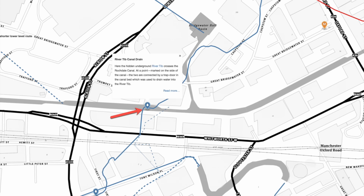Let's take a look at the underground map. There you go, that's our hidden underground Manchester map, courtesy of hiddenmanchester.org.uk. The blue line plots the route of the River Tib, and my red arrow points to the Rochdale Canal, Lock 89. You'll see our blue line, the River Tib, crosses underneath the canal, deep down in its little culvert, no more than a very small tunnel. The box there talks about the trapdoor in the Rochdale Canal that goes down to the River Tib. So that's what we're looking at today, and that's where we are.